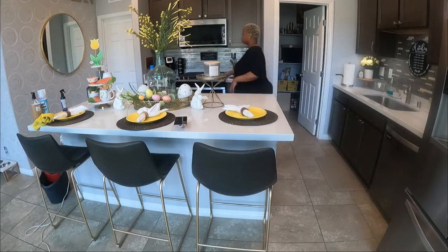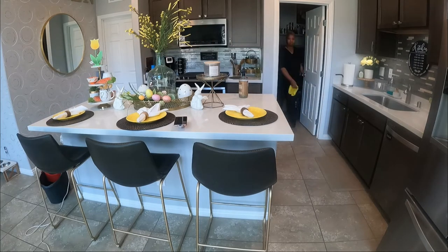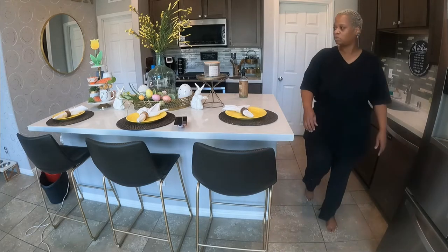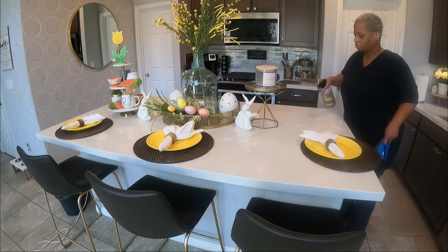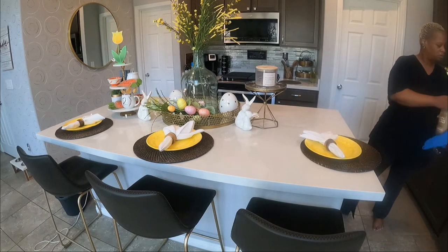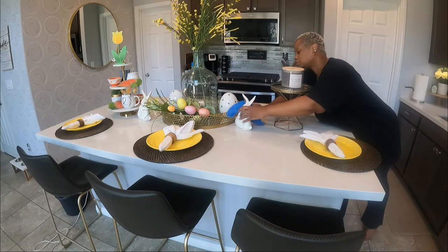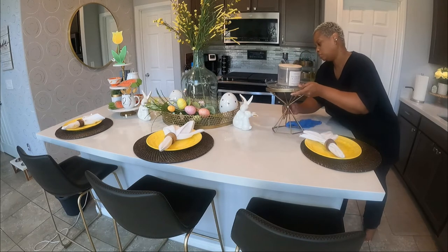Alright fam, so I did go ahead and clean the half bath off camera. I figured you guys have seen enough bathrooms for the day. And in the kitchen, it's just pretty much wiping down the island. I am gonna go ahead and wipe the stove off and the microwave. I have to put some dishes away in the dishwasher, as well as wash just a few dishes.